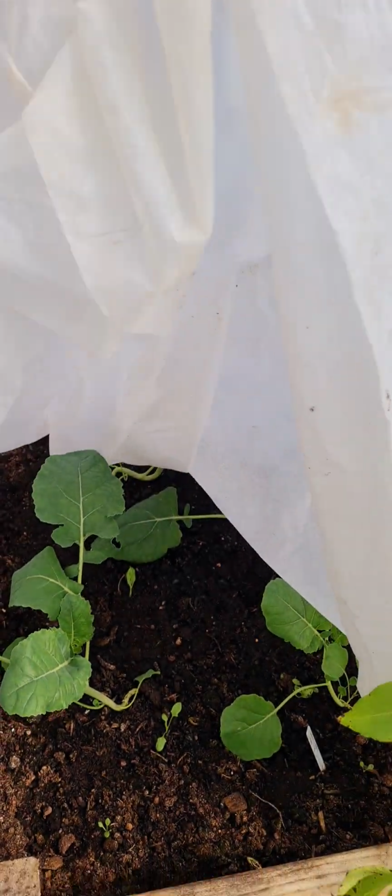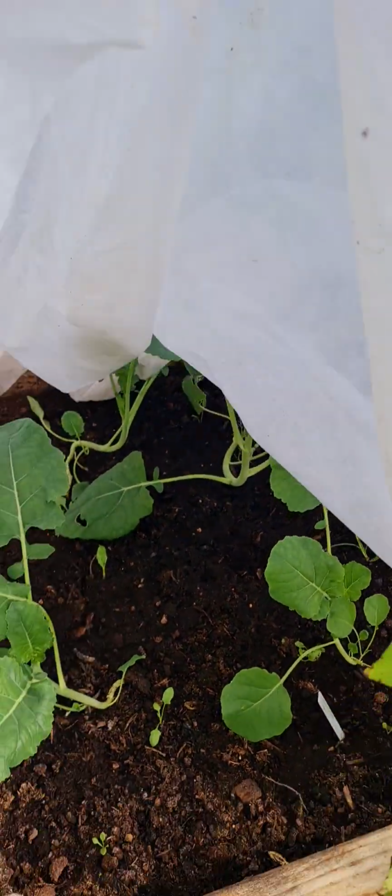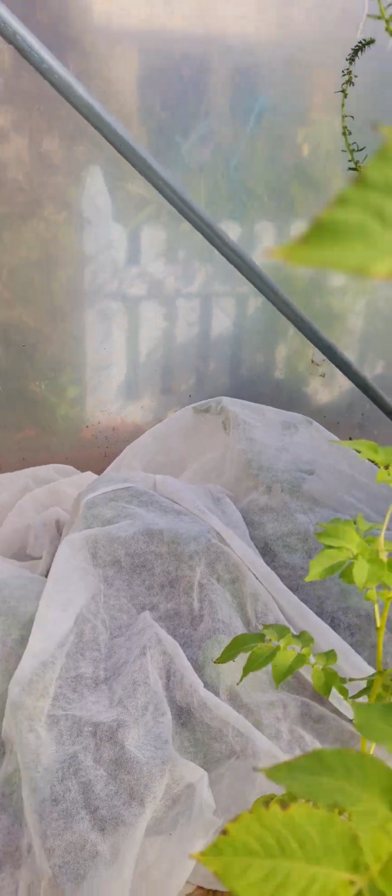And here we have some calabrese or broccoli plants. See there? A lot were eaten by the slugs, so whatever is remaining is growing. There are also a couple of cauliflowers there.